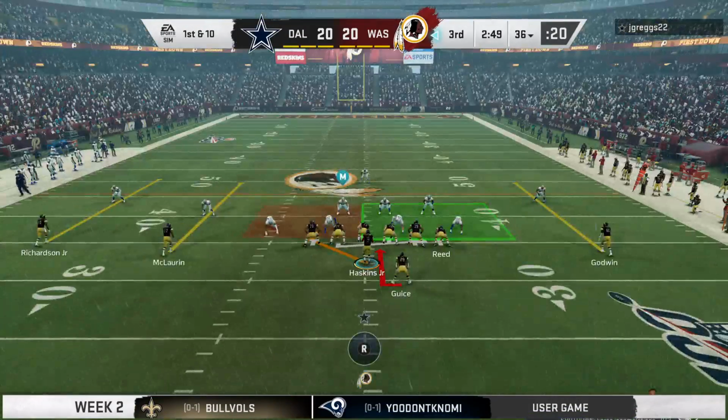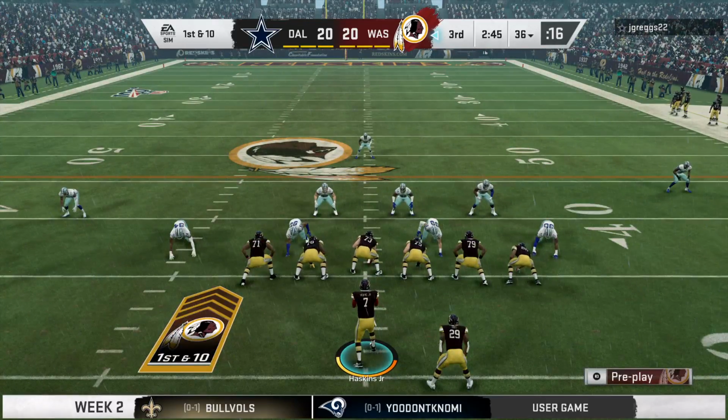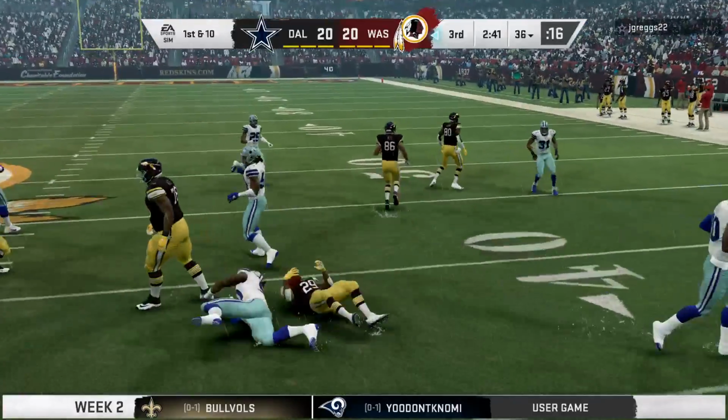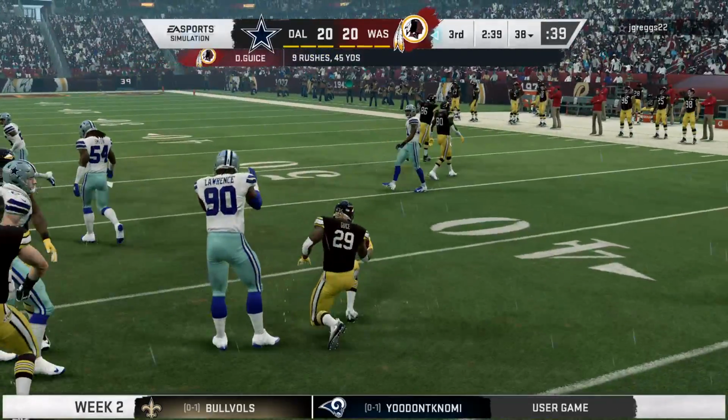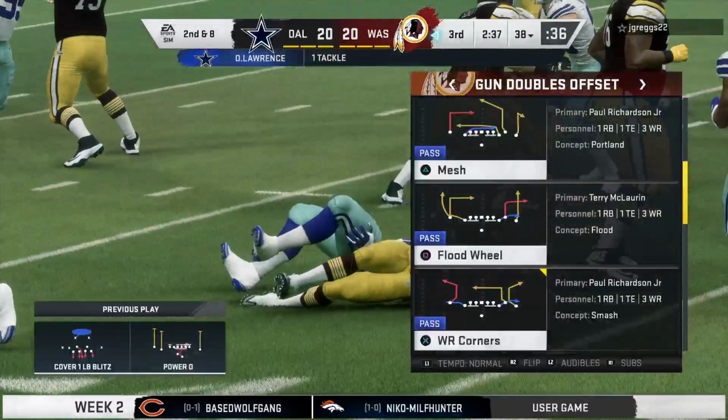So from the 36 now, 1st and 10. Out of the gun, Geis. And the hole closes quickly there. He gets maybe a couple up to the 38. Good job there keeping him to a short gain.